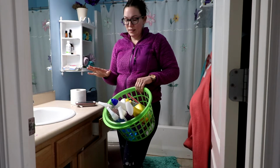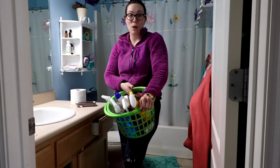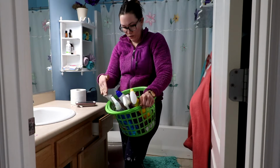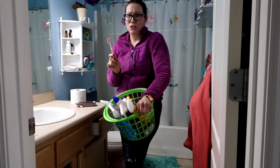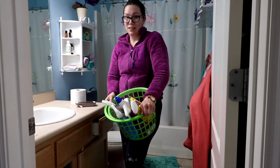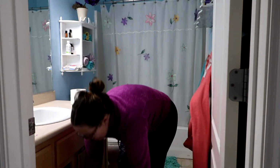So it's really fast. I've got everything right here, and I bought all of these things, everything except for my washcloths, at the dollar store. So this was only 1, 2, 3, 4, 5, 6. And then I bought a pack of like 10 toothbrushes or 6 toothbrushes, something like that, for $1. So it's really awesome. And yes, I am pretty anal and I do clean things with the toothbrush. Okay, so let's get started.